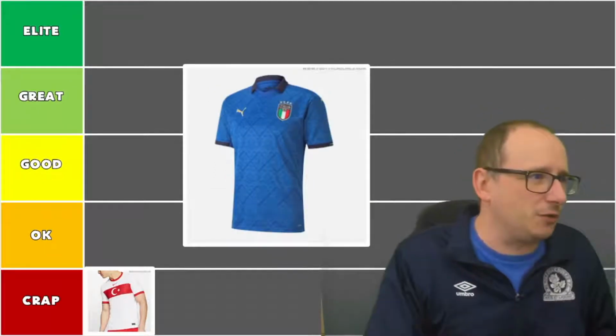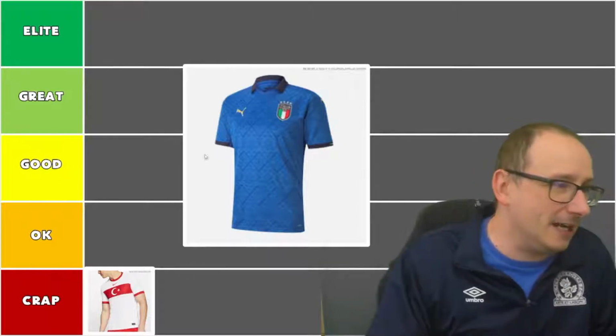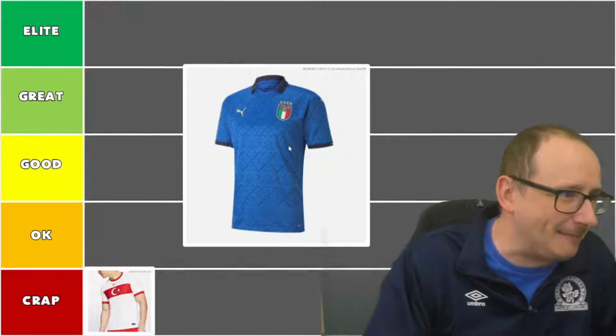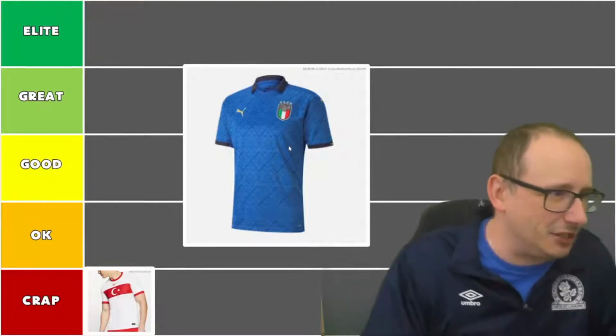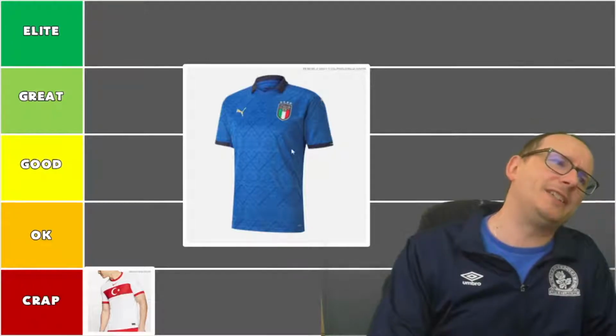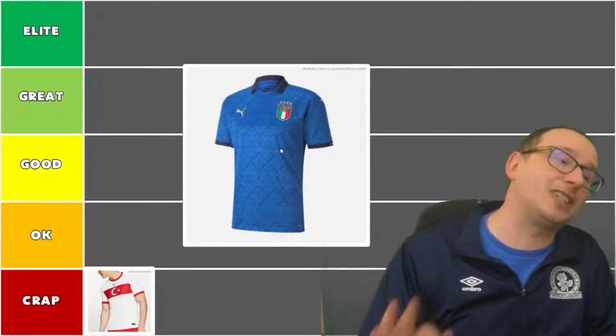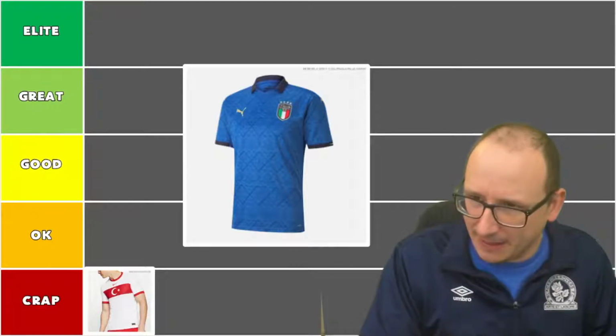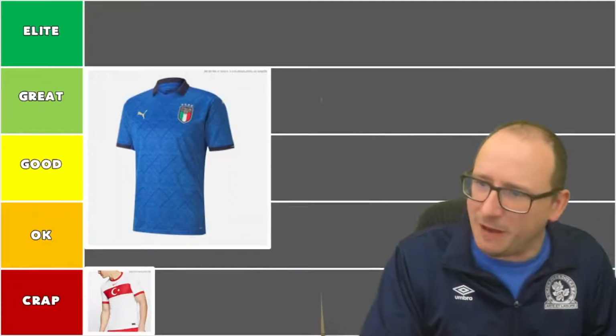Coming at you also out of Group A. Nice shirt, this one. I think it's got the makings of a win. I'm not too sure about the pattern in the background. I'm not too sure what's on that. This image isn't the best resolution. It also has the stars across the badge. It looks good. It looks classy. And I think we're back with another credible shirt for Italy. I think I'm going to put that in the great column, like I do with all my videos.